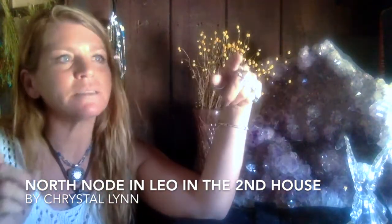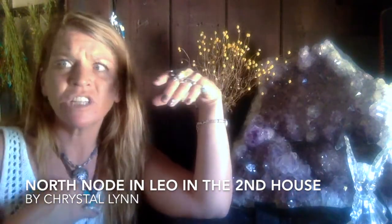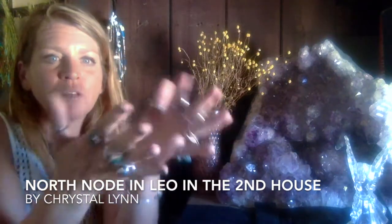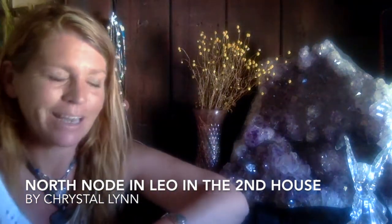Remember, it's 18 months. The universe has to break down what's not working before it can give you the fuel for what will work. It's helping us all. We're always shedding old skin, so the more you hold your hands loosely and not so tight in life, the more you flow with these shifts and changes. And I'm just learning that. North Node, second house, Leo: money, values, again going back to old ideas.